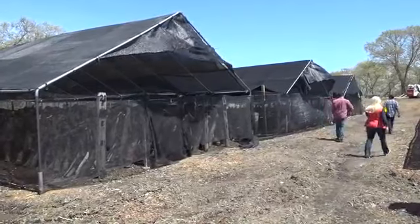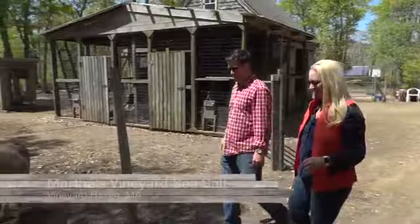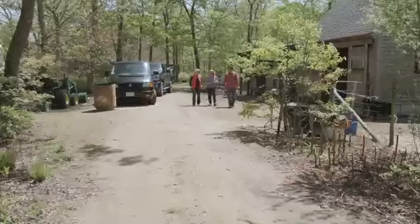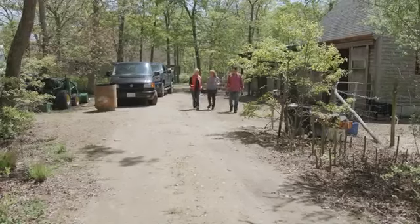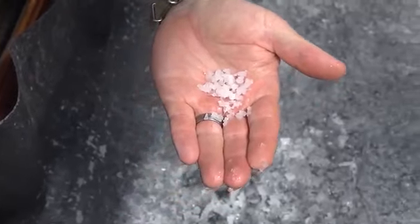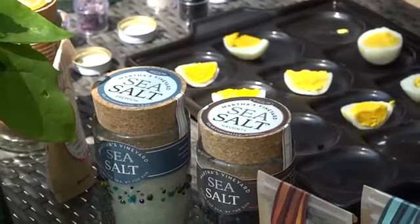Our whirlwind foodie tour of island businesses continued as the chef and I headed to Martha's Vineyard Sea Salt Company, where owner and salt farmer Heidi Feldman told us her story, showed us her salt evaporator, and set out a tasting for us. Fresh eggs and salt from local waters in flavors like smoked oak, blueberry honey, and lemon dill.